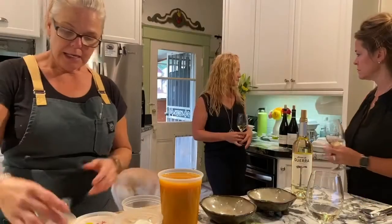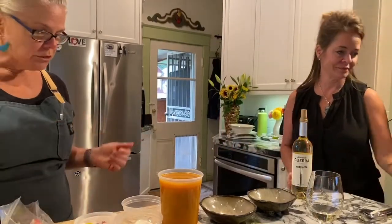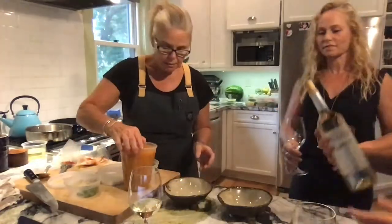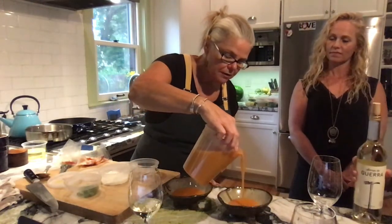And then, again, like I mentioned, everything's color-coded. So we have everything with a yellow dot on it is going to be for the soup. So we think that's kind of easy so you can know what's going on here. And I'm just going to pour this in this little bowl for these guys. And again, chilled peach soup.